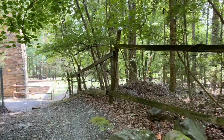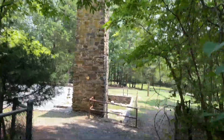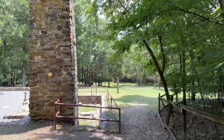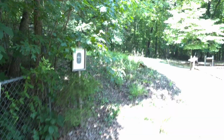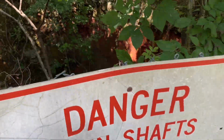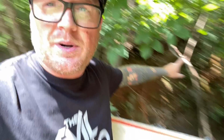What is this over here? I have no idea. Look at this. I don't know what this is. I did not know this was here. Here's another shaft. Look at this. Danger, open shaft. That probably went down to the cave at 1.2. In fact, there were all those different shafts inside the cave. I bet that was one of them.